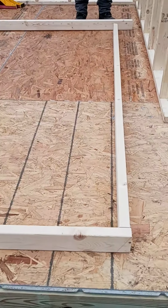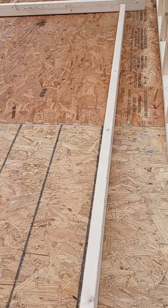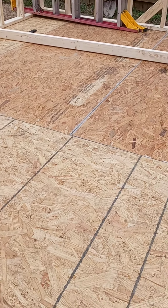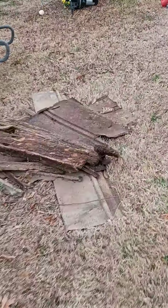Huh? That's not a 90. That one's not pre-cut. That one's longer than this one. Did you measure them? No, these aren't pre-cut. This one or that one. All right.